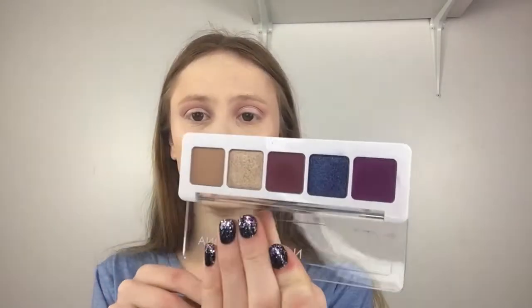But moving on. So the next one is this little mini Natasha Denona. Now this was the only Natasha Denona palette I've ever purchased, and this is the mini Lila. Love purple shades, love it. This gold was gorgeous. But when I applied it, it's almost like it stuck to my eyelid and wouldn't blend. Like I just couldn't move it. Like once you had it in a spot, it wasn't budging.